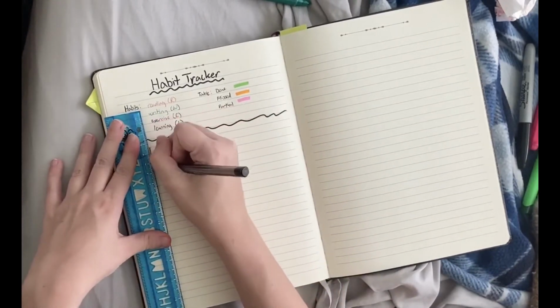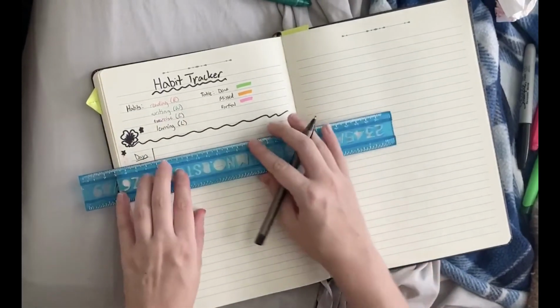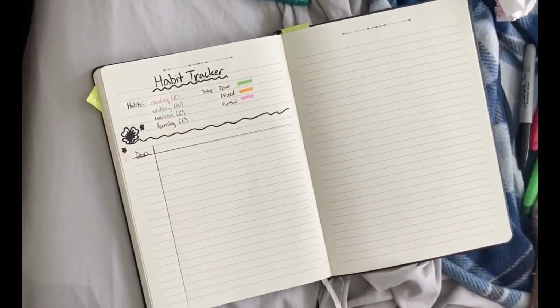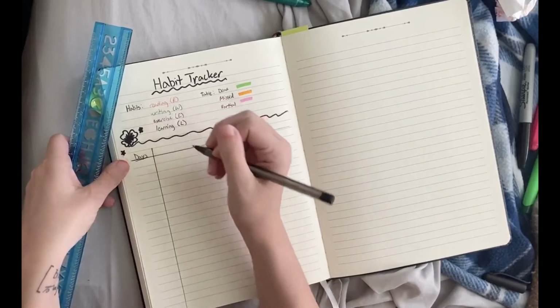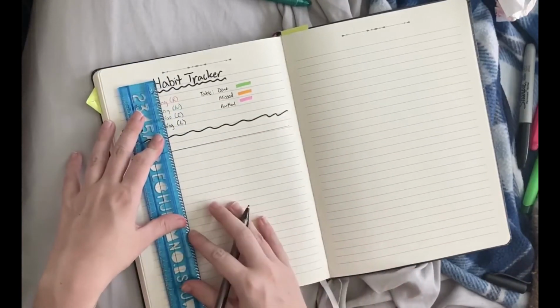So now I'm setting up my habit tracker, and I put days on the far left because I want to track the days that I'm doing it. And then I'm going to add a section for reading, writing, exercising, and learning. And so I'm just gonna fill out like lines to make sections with my ruler.